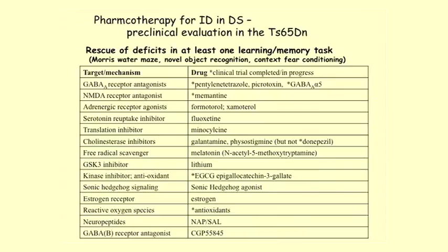So this is a partial summary of the drugs. I couldn't put them all on because I thought the print would get too small, but this is a good representative list. And each one of these drugs listed here, and here are its targets or its mechanism of action, what we know. Each one of these has been shown to rescue at least one learning and memory task in the TS65DN, okay? Some of these have only been tested with one task. Some have been tested with more than one and rescue more than one. Some have been tested with more than one and rescue only one, okay? So there's nothing perfect about any of these.